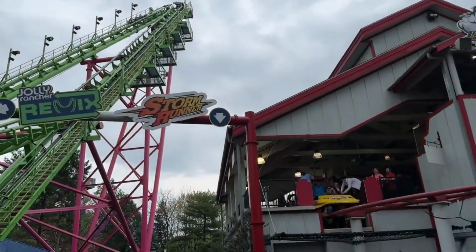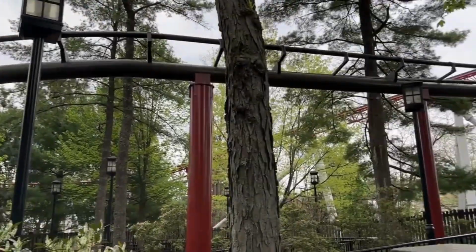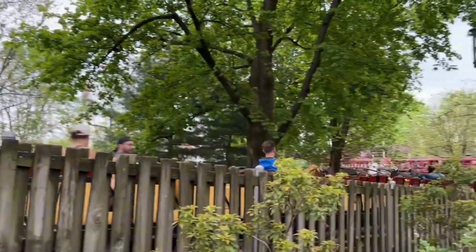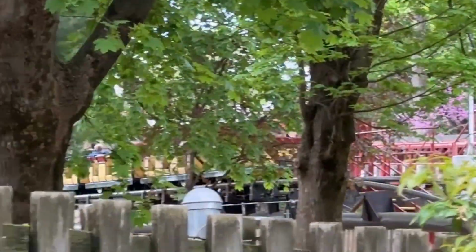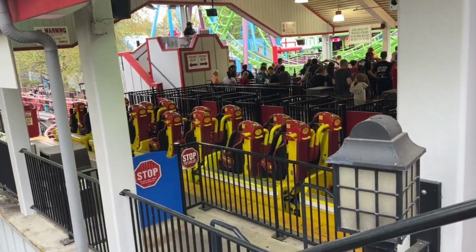Here we are. Good to see the second train in the station now.